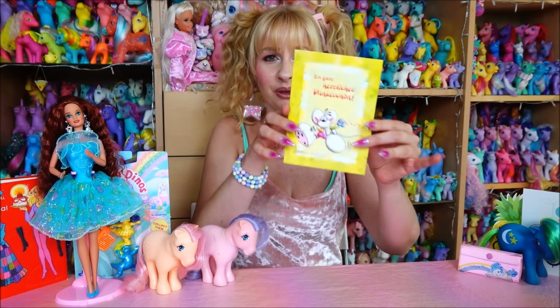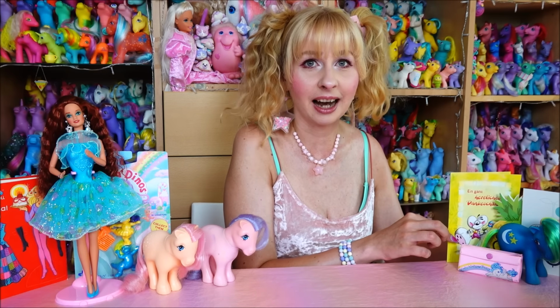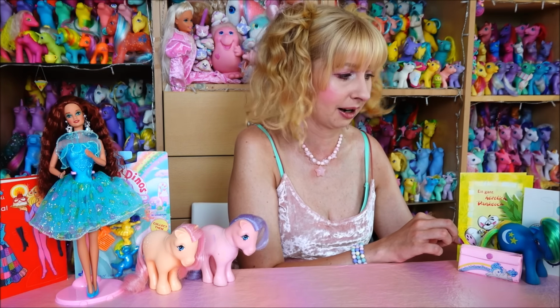First of all, thanks for this cute card. Definitely love these old Deedle items. I just don't collect them, but the card is amazing.